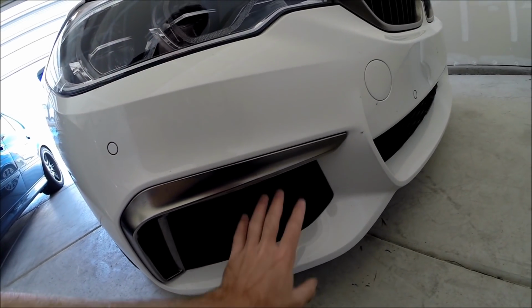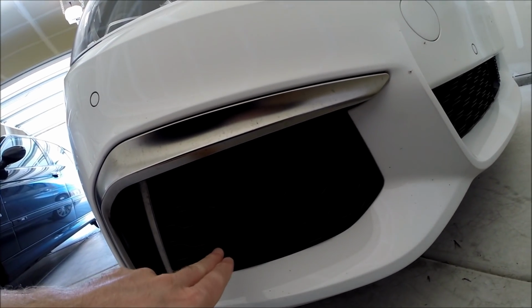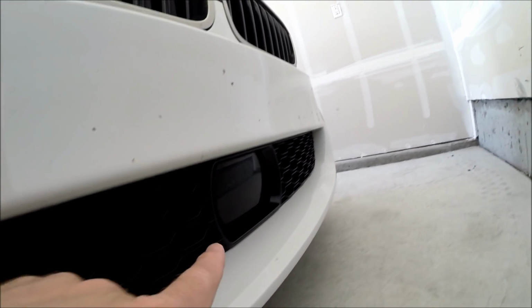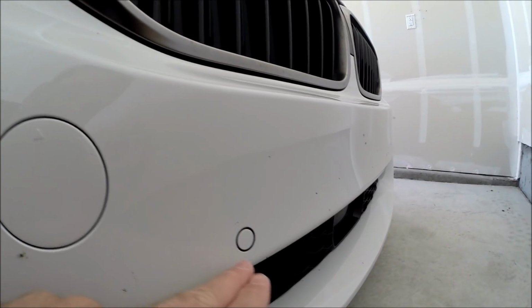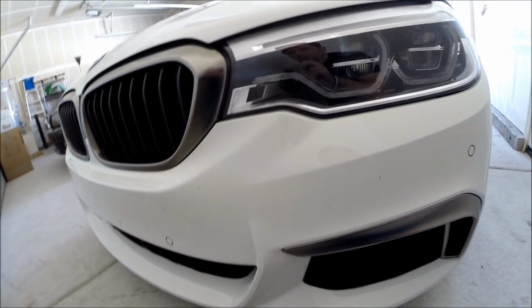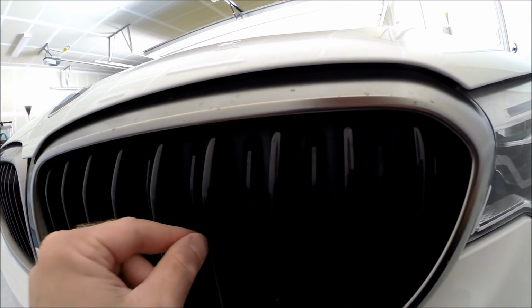Anyhow, coming down to the bumper here. There is a radiator here. I think it might be part of the intercooler. So there's one here, and you have the adaptive cruise control unit here, PDCs, parking distance control, and then you have another intercooler here. I think this is an intercooler, not the radiator. The radiator is here in the middle. It's still just the normal radiator stuff. And the active grille, you can see they are closed right now.